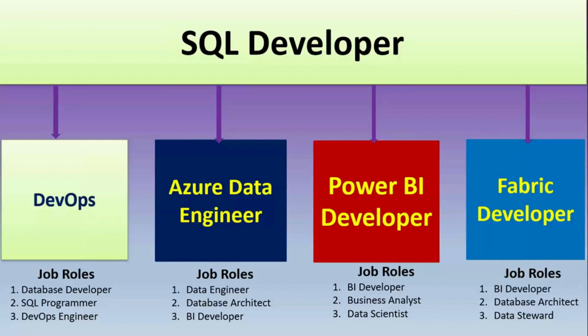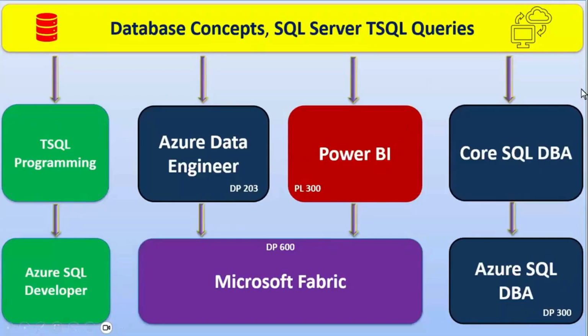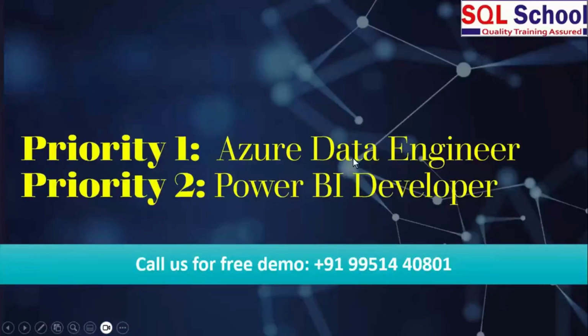We do offer a Fabric course at our school, and the prerequisites are the dark box right here and the red box. Those two are the prerequisites. Out of all these possible options, keeping in mind certifications, the job roles, and a 3, 4, 5 year plan down the line, my first priority is data engineering. Second priority, Power BI developer.